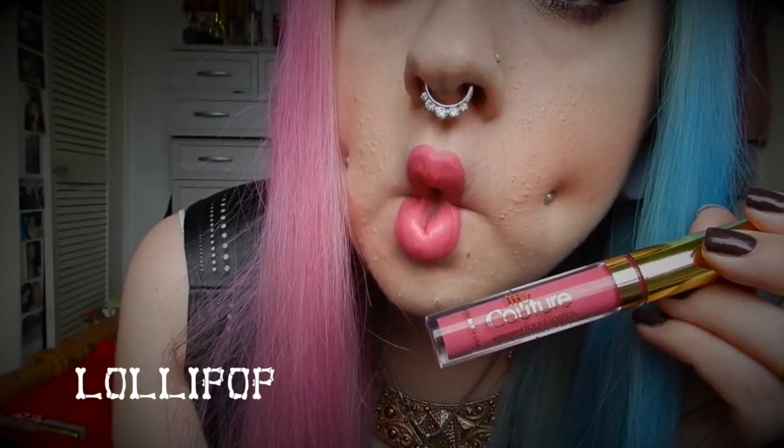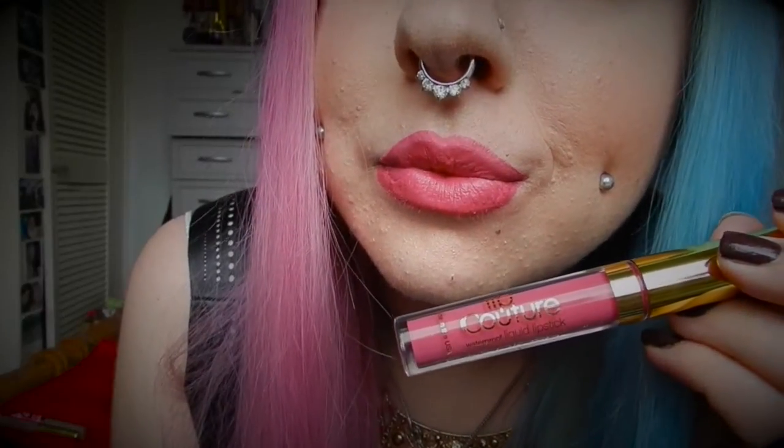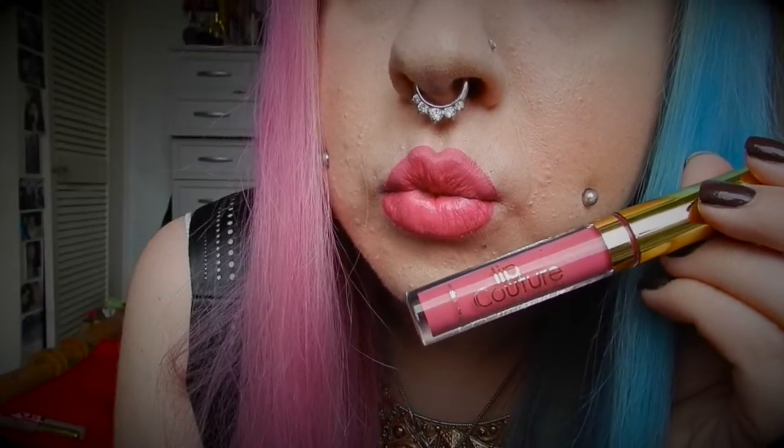This one, however, as you can see in the swatches now, is very bright. I think my camera didn't pick it up as bright as it actually looks in real life, because sometimes my camera dulls the colours in my videos. This one's definitely more of a coral-based hot pink, so it has that corally, summery vibe to it, whereas Forbidden, the Pink Velvet one, is more of a true hot pink. This is a coral pink, definitely true to its name, Lollipop Pink.